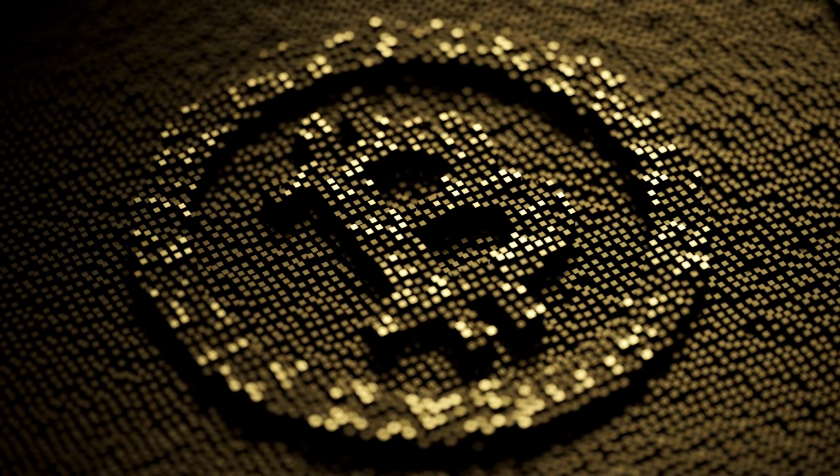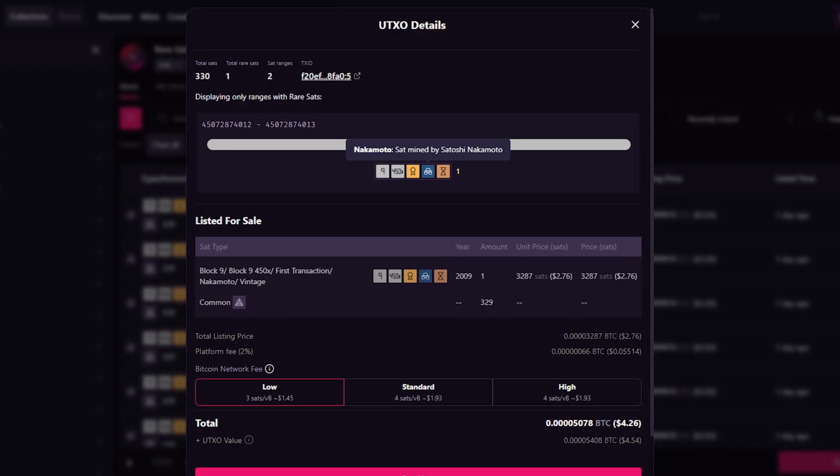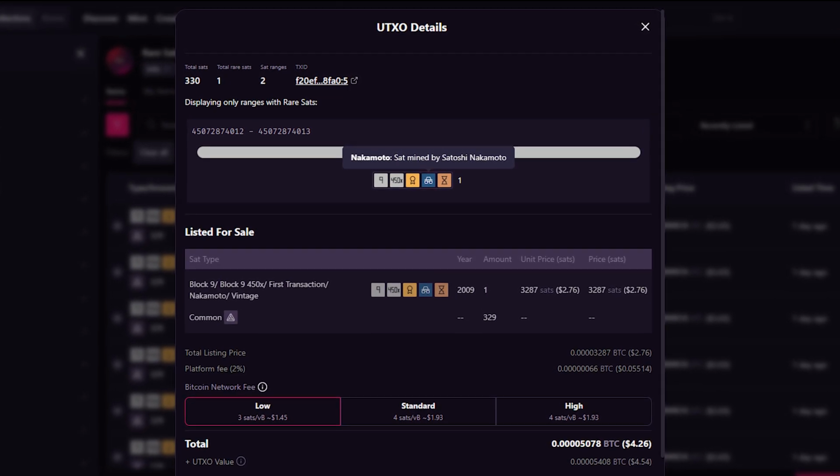And while there were many blocks that were mined by Satoshi Nakamoto back in the early days, only a select few of those blocks hold extra special historical significance. We already talked a little bit about this back in our Block 9 and Block 9 450X sessions. But the point here is that any Nakamoto Satoshi is rare and special on its own.